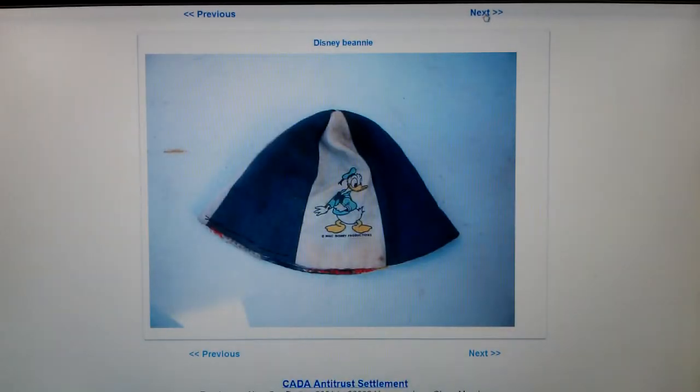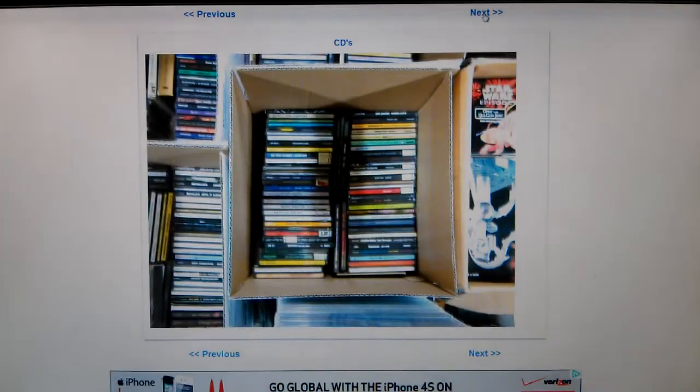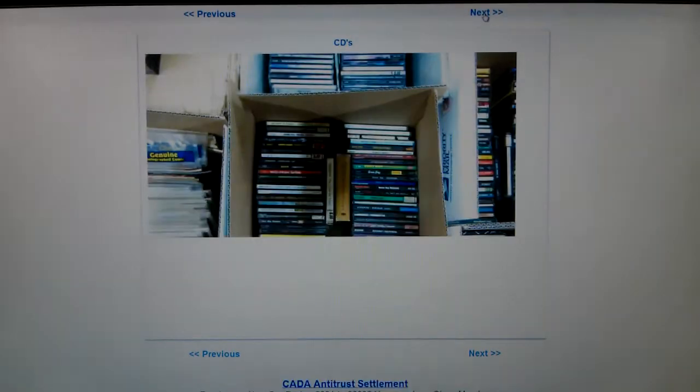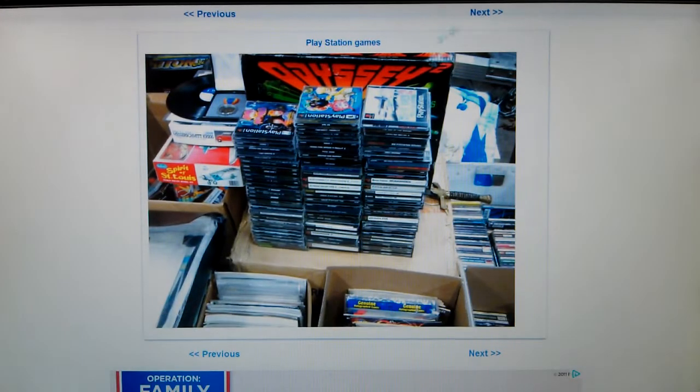But they had some cool neon signs. I'd kind of like to get like a Miller Lite sign or something, but I didn't really try to bid on them. I'm sure for what they go for, they had some good prices.